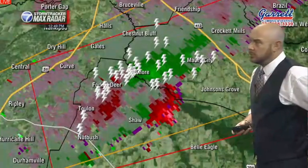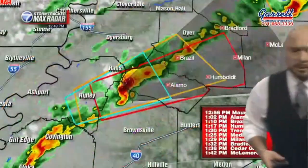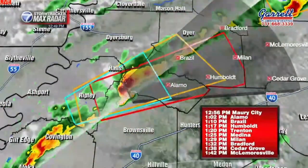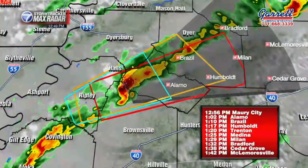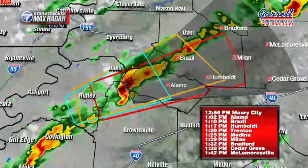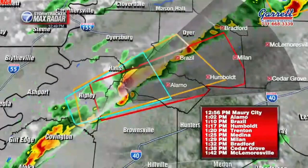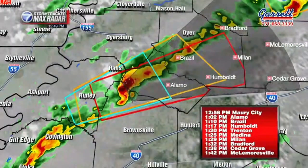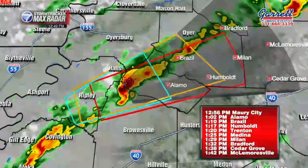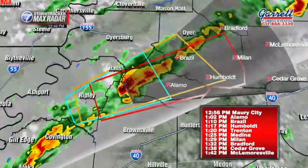Go ahead, Mo. Yeah, a new track on Max 1. Here's some of the times of arrival. We're tracking the exact area where, if a tornado is going to be produced, it's likely to produce that tornado. It's going to be moving into Maury City at 12:56. So that's going to be here in about 5 minutes or so. And then Alamo, if it holds together, it'll be 1:02. Brazil at 1:10. Humboldt, if it holds together, 1:17. 1:20 in Trenton. Again, that's if it veers to the north a little bit. I think it's probably going to be more in that Medina path.